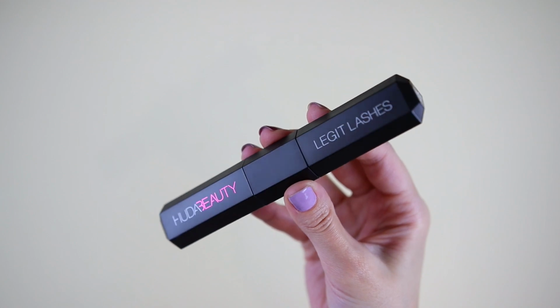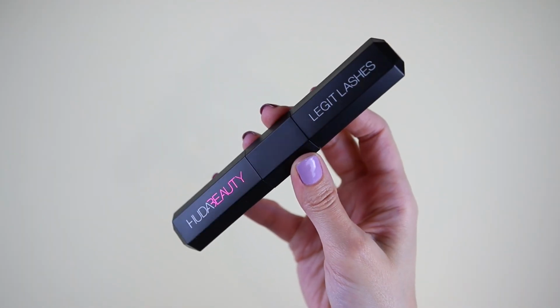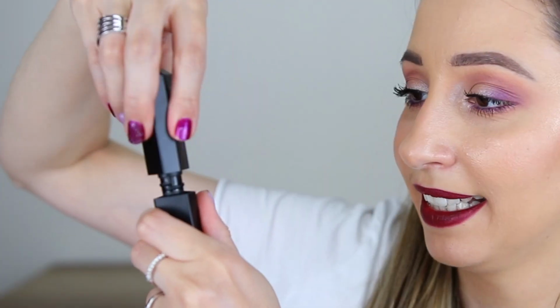I'm going to say again a sheet mask, but I think it is something heavier. This one is a Huda Beauty Legit Lashes. I'm guessing we have a mascara. On one side it says volume. Okay, let's see. Oh, wrong.